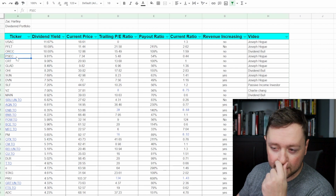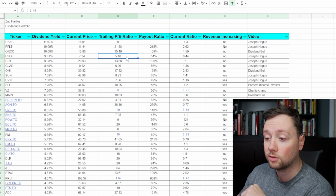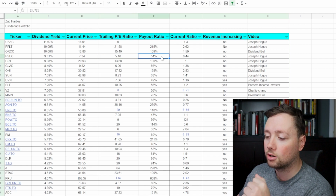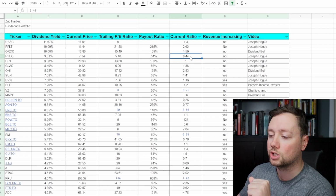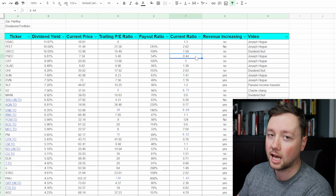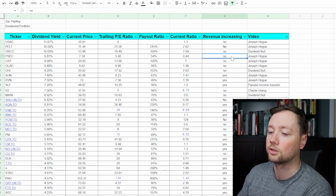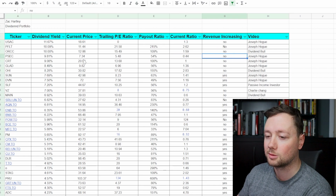Next company here, PSEC, they're below 10%. Current price is $7.34. PE ratio of 5.48, which is very attractive. Payout ratio of 54%, which is exactly where you want to be, but they have a current ratio of 0.44. That is kind of a red flag. That means they have some debt on the books that they have to deal with, and the revenue is also not increasing right now. So again, 2 red flags here, probably not going to be a great investment for me.